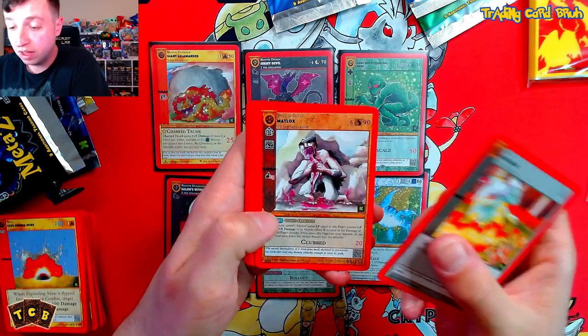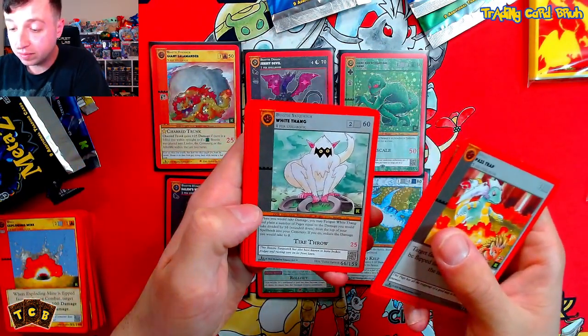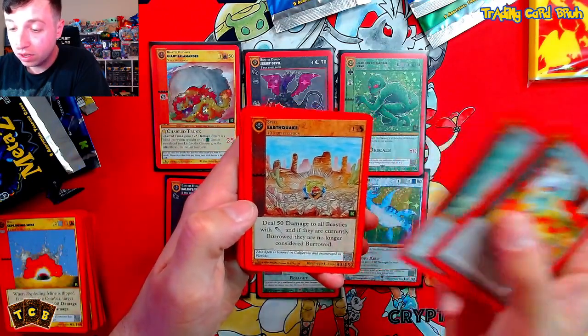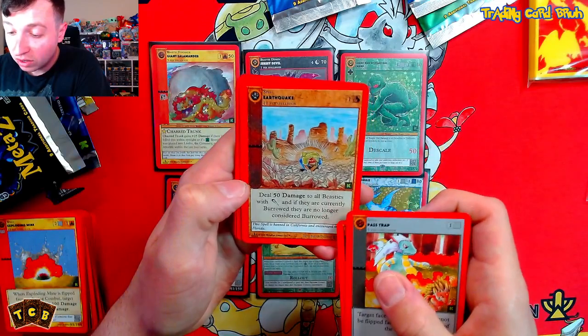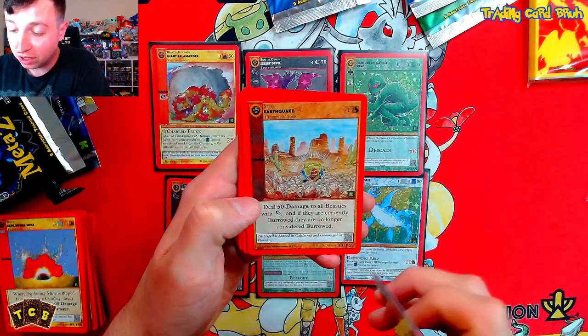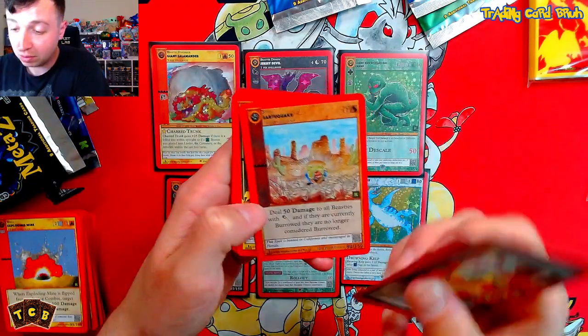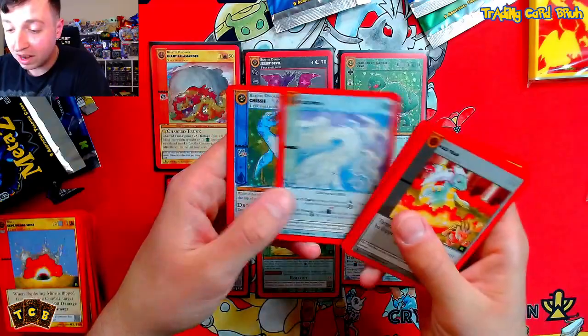Pass Trap, Matlots, White Fang. Okay. Earthquake. Deal 50 damage to all beasties, with, okay, it's a symbol. Like I said, I feel bad. I'm assuming that's a type of creature. And if they're currently burrowed, they are no longer considered burrowed. Seemed interesting. I wanted to read it. Sorry. Fog of War, Icy Storm.